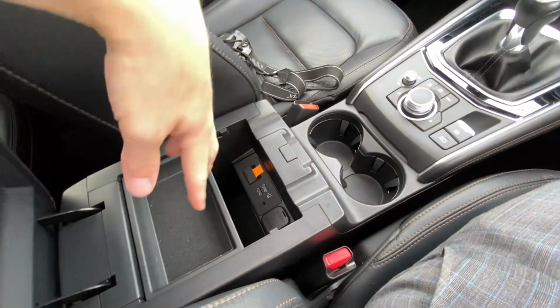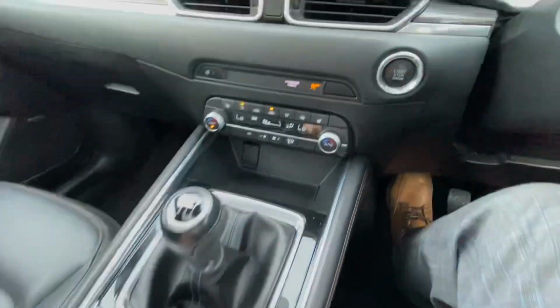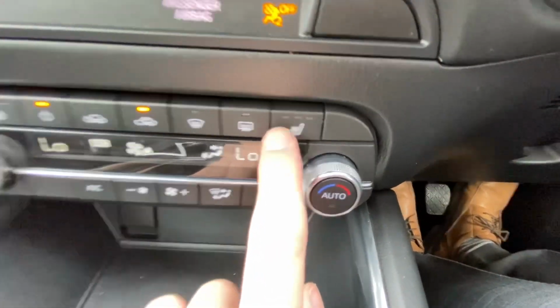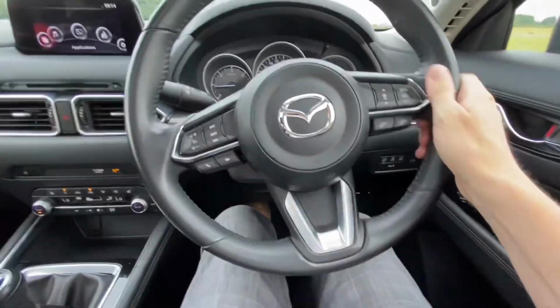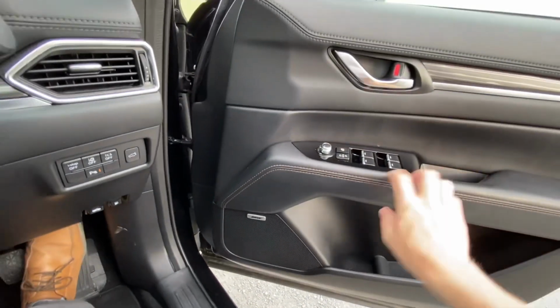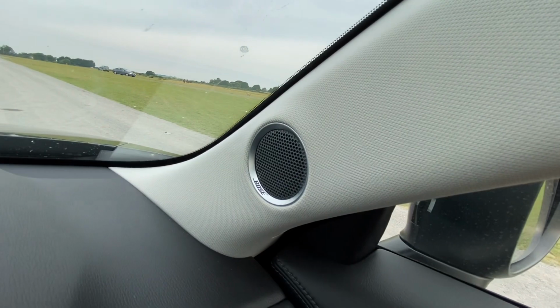Armrest in through here with some USB connectors, more storage, drink holders obviously down through there, electronic park brake in through here. Different temperatures on each side of the car because it's dual zone climate, and it has heated seats on the front, and it has a heated steering wheel. The radio appears to be high spec on this, so it's a Bose stereo system, which is pretty nice. So there's speakers there, and then you have these Bose tweeters built into the A-pillars up through here as well. So overall, there's a really good stereo in the car as well.